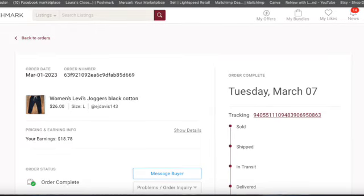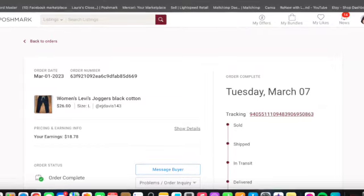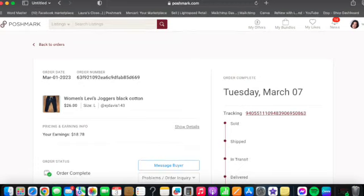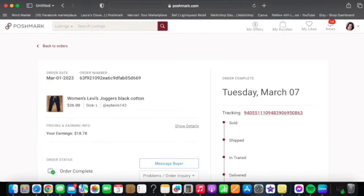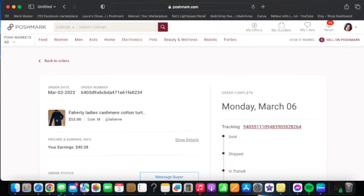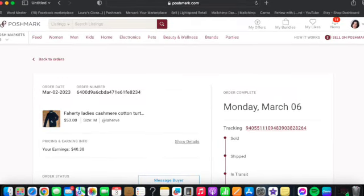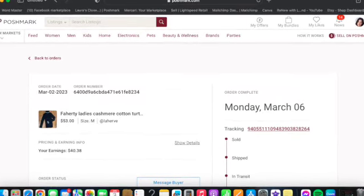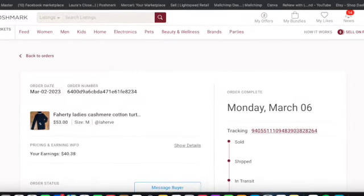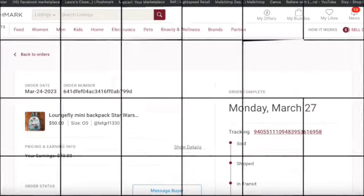The next item, Levi's joggers in black cotton. The jogger style pant is really a hot item now, and I would urge you to give it a go. Every time I put one up, it sold in less than 24 hours. It was black cotton, Levi's, in like-new condition. Got a great deal on that. Faraday is a new brand to me. This was a cashmere cotton turtleneck I got at Savers. I sold it for $53. I think that went within 24 to 48 hours as well. It went really quickly.